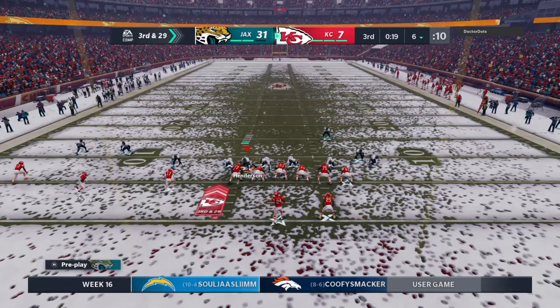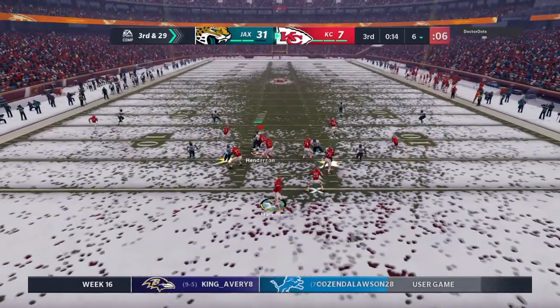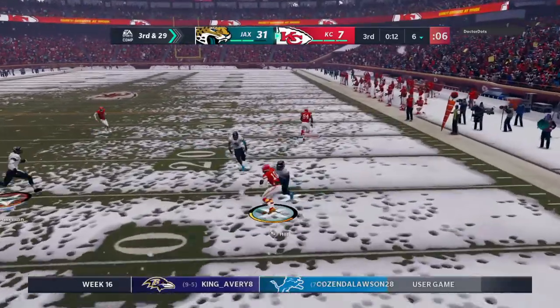Check Mike 33. Check Mike 33. Hey, let's get that ball here. Let's get that ball right here.